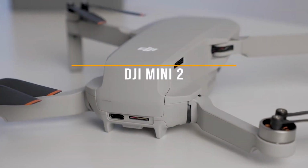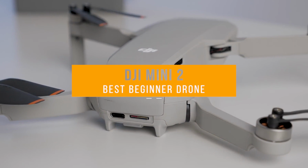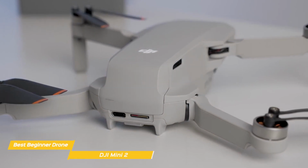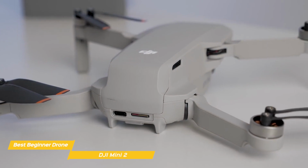First up, the DJI Mini 2, our pick for best mini drone, best beginner drone. Ultra light and easy to fly, with an affordable price tag, the DJI Mini 2 is perfect for beginners, but it's packed with enough features that more experienced drone pilots may like it as well.